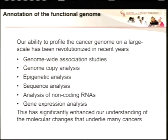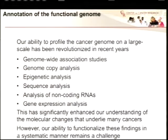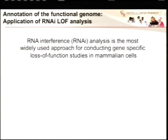And so one of my remits over the last few years has been trying to think about how we can do functional analysis on a genome-wide level, as I'll mention later, but also come down to individual genes to make use of that information. And I'm going to talk about both of those today. So again, just as a brief couple of introductory slides, when I talk about RNAi analysis, we're talking about what is still probably the most widely used approach for conducting gene-specific and loss of function studies.